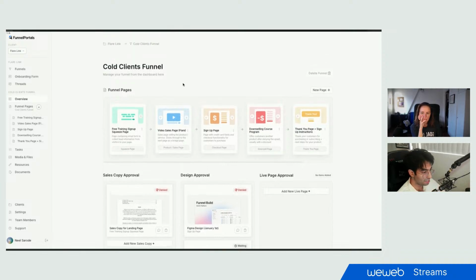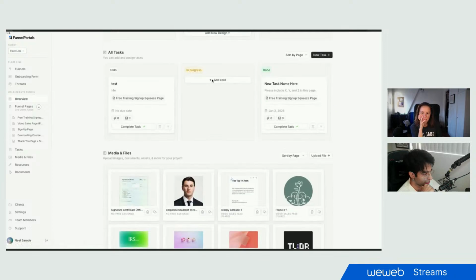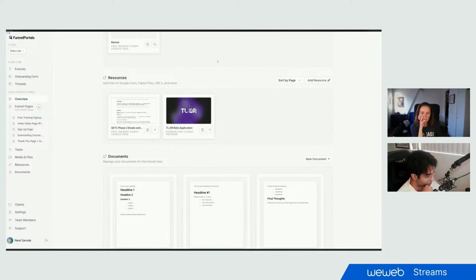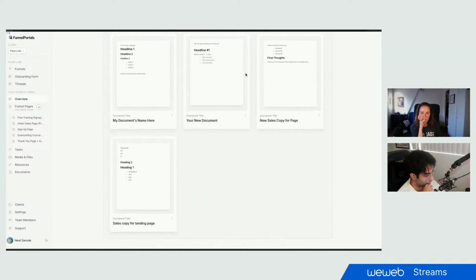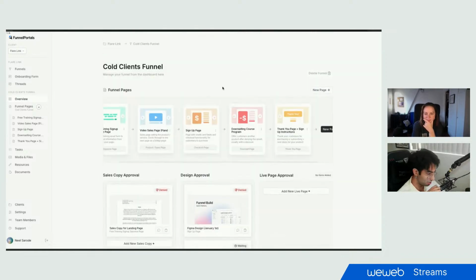So from the master page here on the funnels, we have all of the information. We have approval states, a task management system, media and files. This is where they upload their images, resources, links, documents, and there's a full rich text document editor. And now if we click into one of the, oh sorry, was that Joyce? No, I said nice, and when we come to the section about obstacles and difficulties, I would be curious to know what you have to say about the rich text editor. Yep, I will give my info on that for sure.